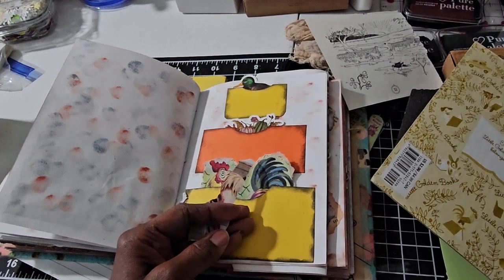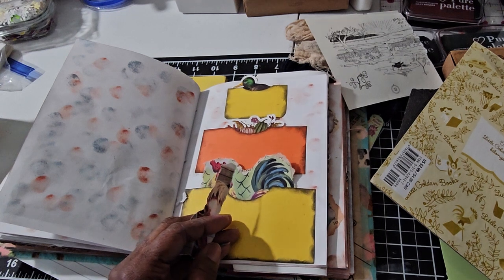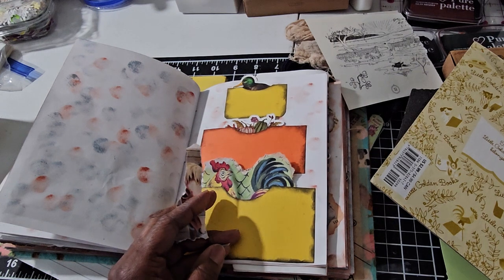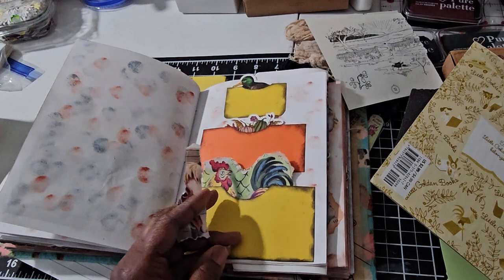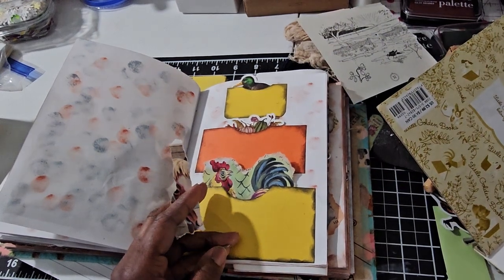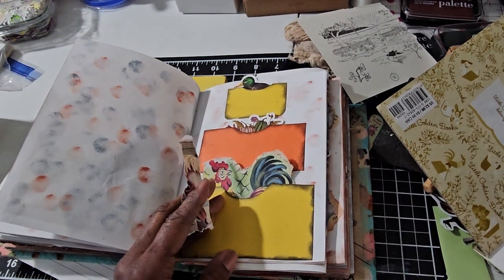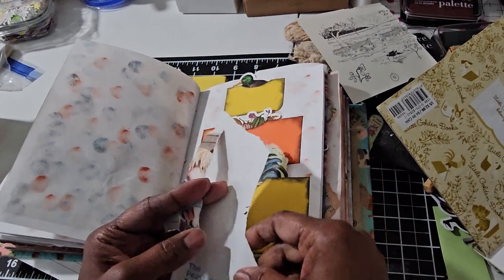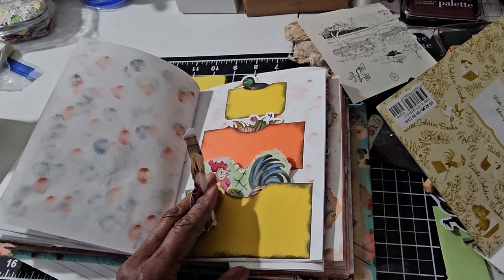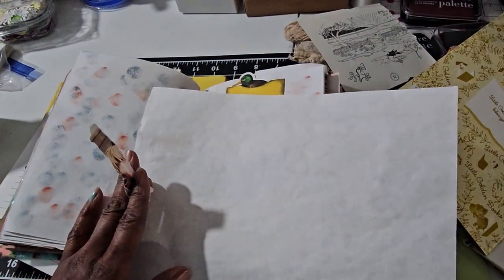Let's see. Can we find some paper that is just... Let's see. I had a piece already from last night, but did I use it all? I probably dropped it in. Oh, I know where I put it at. Here we go. It's right here. That's not it. That's a book page from a magazine, but it's okay. It's too shiny. Let's just use a piece of our dyed paper here. That's what we'll use.